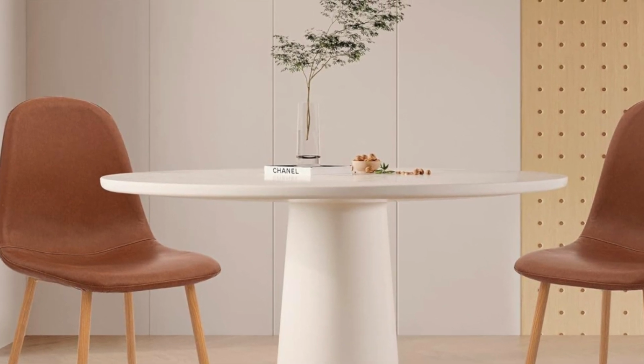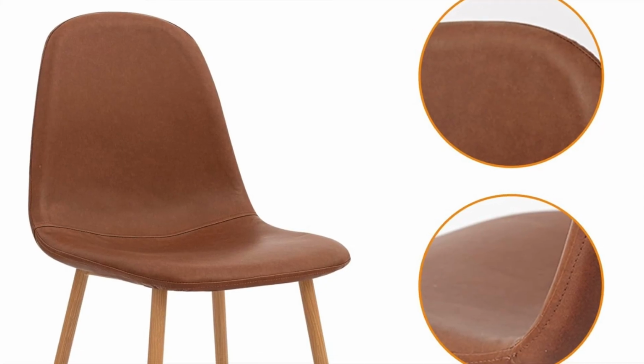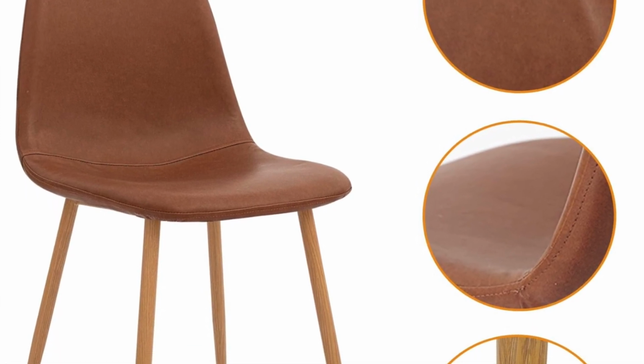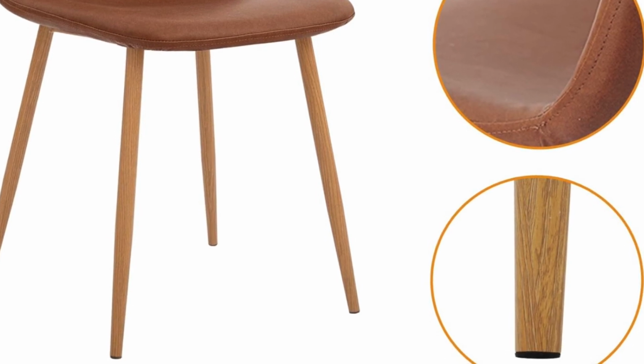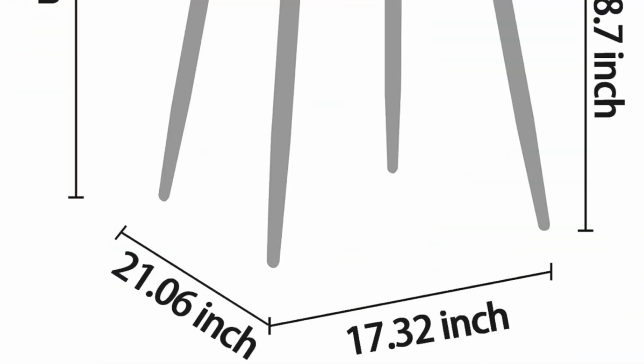Key features: retro vibes. It's like Mad Men met your dining room, but without the smoking, the drama, and Don Draper's questionable choices. If you've got a soft spot for that mid-century mojo, this chair has your name on it.